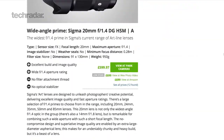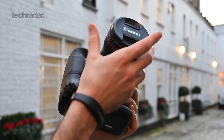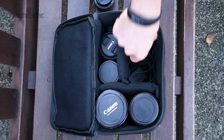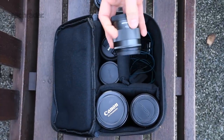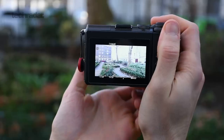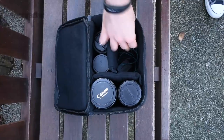Next up, it's lenses. DSLRs generally have way more lenses, and that's going to give you more versatility when you're shooting and take you up to a much higher end. When you're looking at something like the Canon M6, for example, it has a handful of lenses, though most compact system or mirrorless cameras will give you options to use lenses from DSLRs with an adapter.